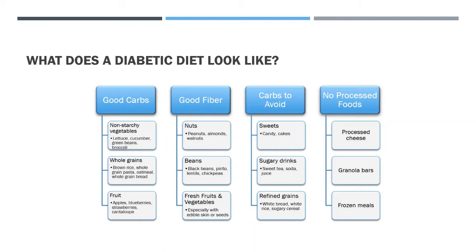And stay away from processed food. Processed cheese, granola bars, frozen meals, all of these things have added sugars and salt, which is not good for your blood sugar or your blood pressure.